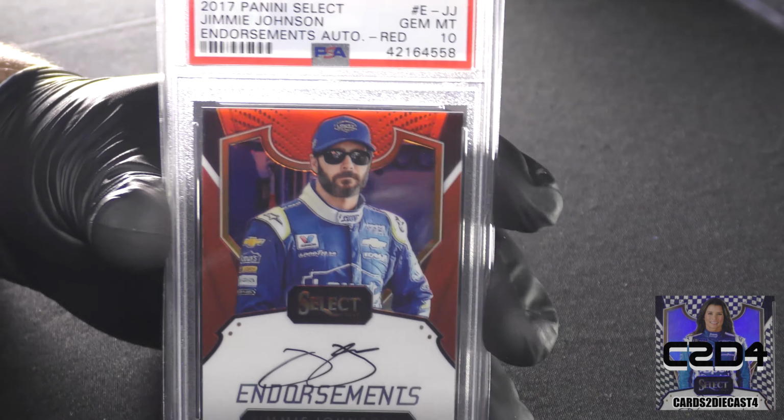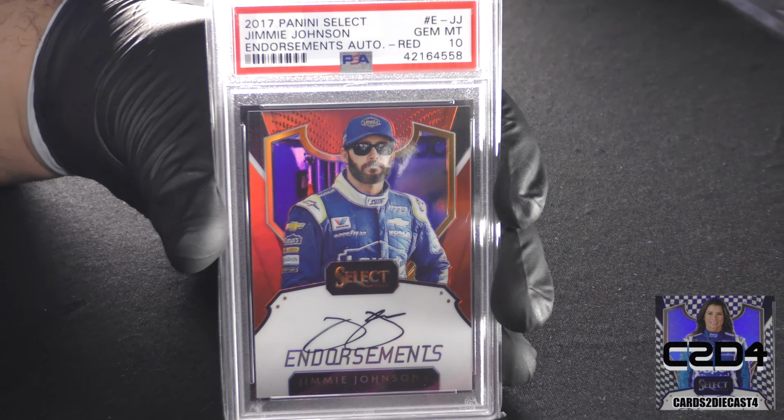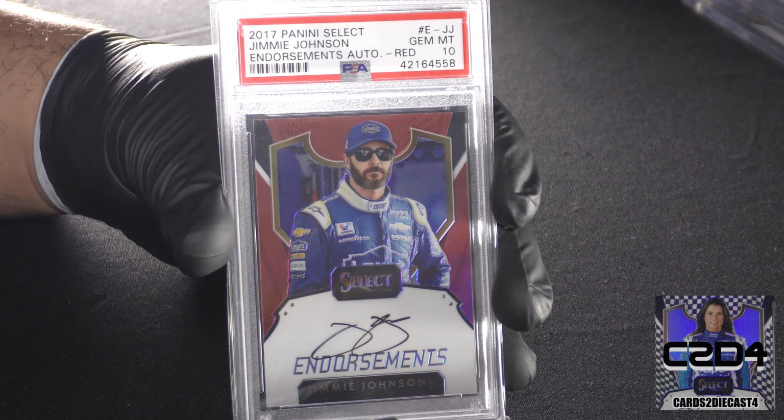And then here he is, ladies and gentlemen. This was the one missing driver from the base and the blue. So you will not find this driver in either one of those parallels, but you will find him starting here with the red, and it's going to be for Jimmie Johnson. And we have an excellent PSA Gem Mint 10 copy to showcase for you guys right here.